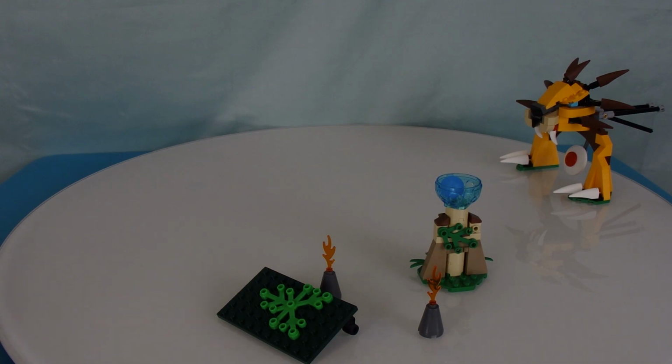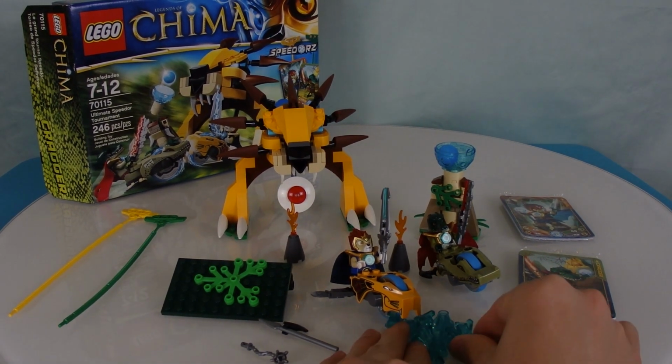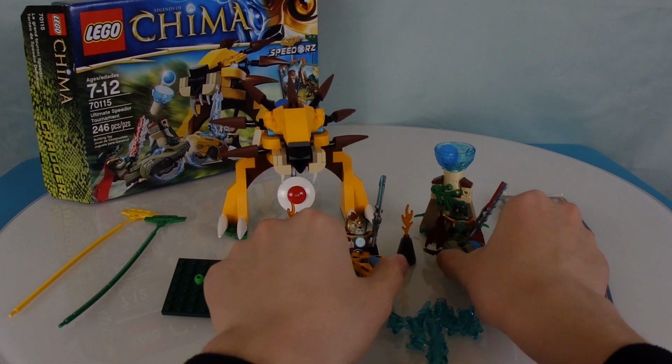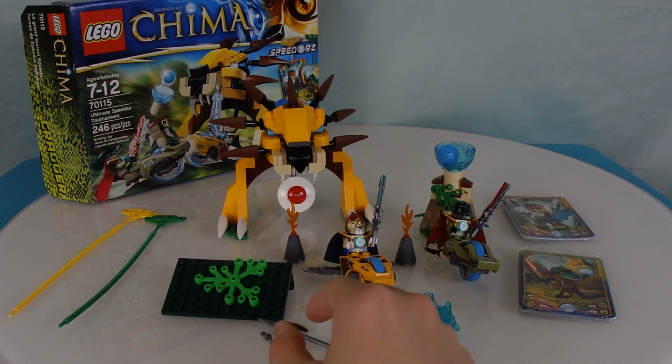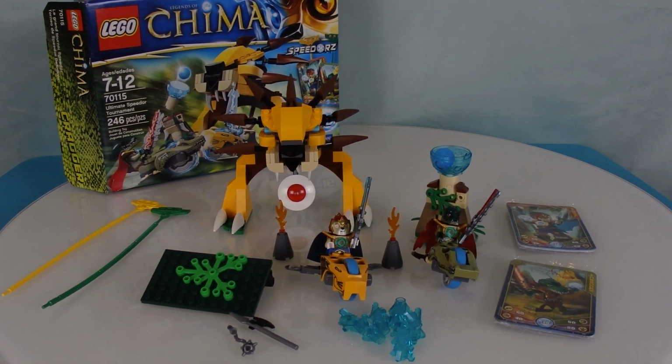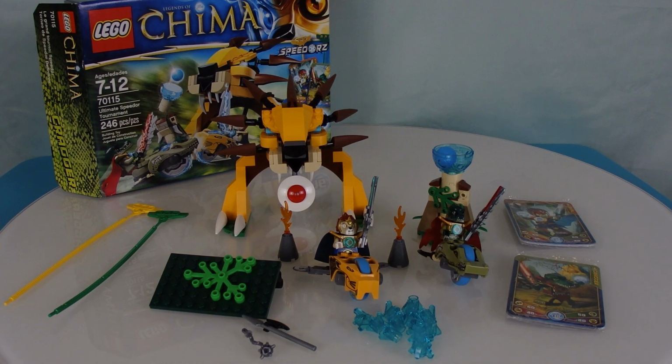We've gone through the entire set. I never really was a big fan of Chima, if I have to be really honest, but I like the idea of the Speedorz. I think they don't replace the Ninjago spinners, but it would kind of be a copy if they made spinners for these things. So to come up with something like this is a good idea, and playability, it's just so much fun.